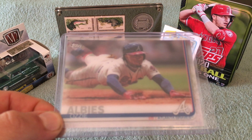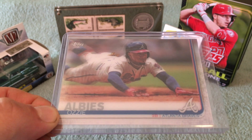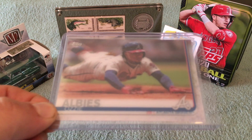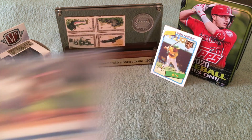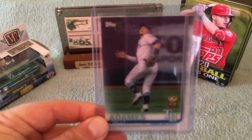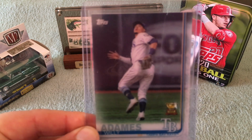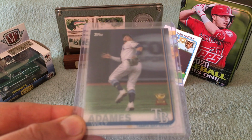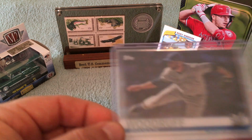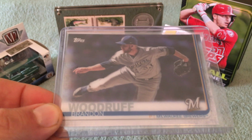I grabbed the Ozzie Albies. Most of these cards were $2 or $3 a piece. I feel like it's totally worth it. I think there's a print run of about 544 on each of these, so not a lot of them out there. I got Willy Adames. This one is really cool looking too. Again, like I said, it's really hard to see the 3D tech on the video, but they're so amazing in person. Here's a totally underrated player, and expect him to have a really good year, assuming he stays healthy.